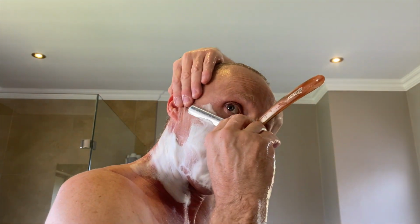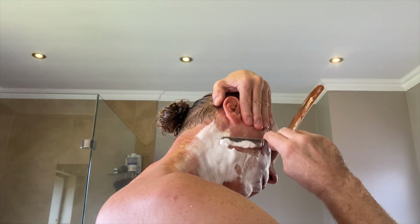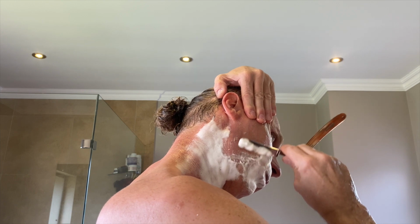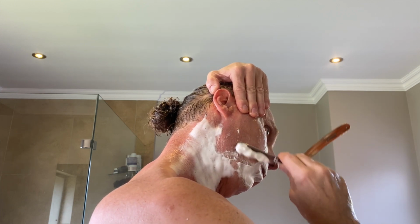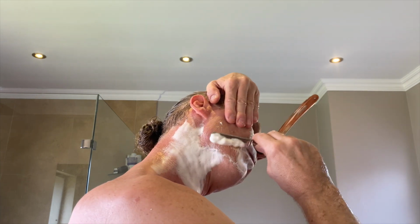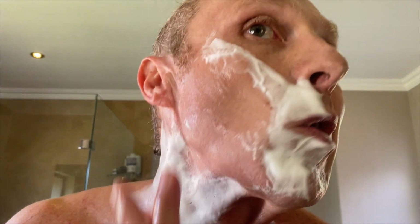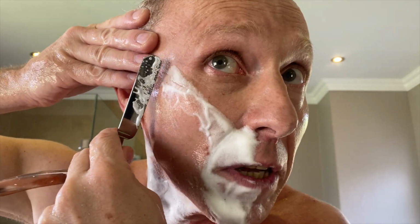Quite a large area I've done like that, and that is very, very good. There's obviously one or two hairs, same like here, but we'll catch that in the second pass.